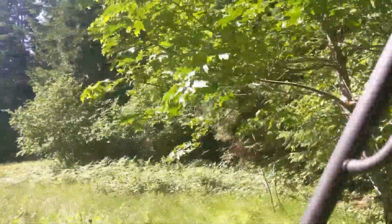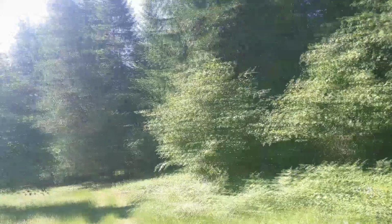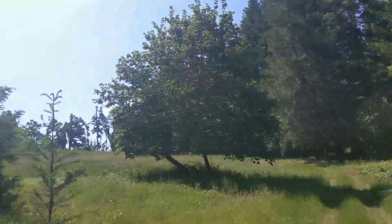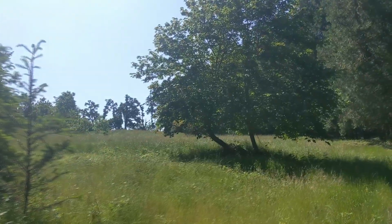So today we're going to start working this forest edge here, working our way to the top pond. The top pond is up there, that's the dam.